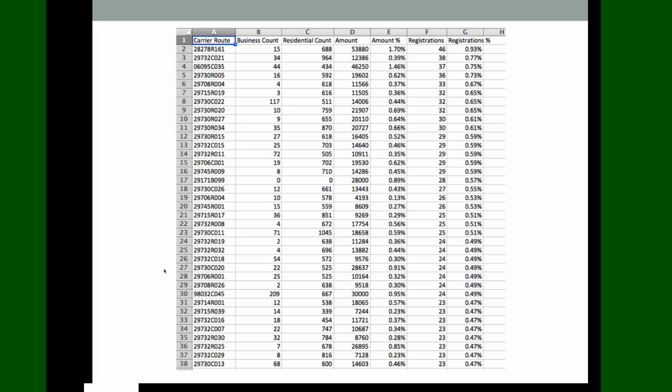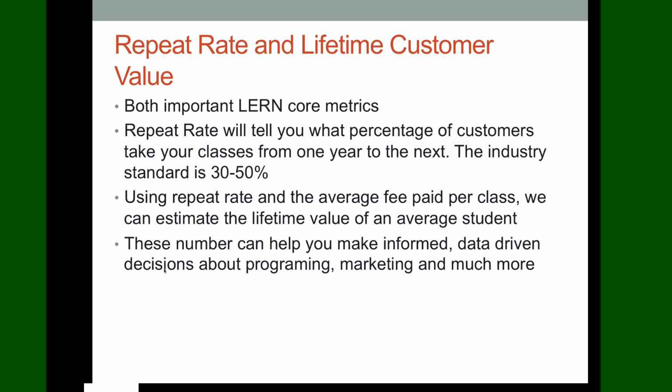So the next aspect to the segmentation report is we'll provide you your repeat rate and lifetime customer value. These are LERN core metrics. If you've ever taken any of our trainings or institutes or gone to our conference and gone to certain sessions there, we do harp on repeat rate as a really important metric.